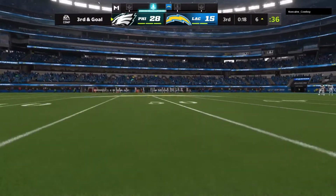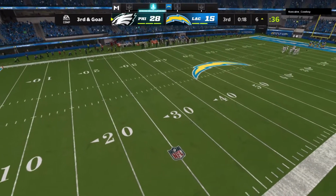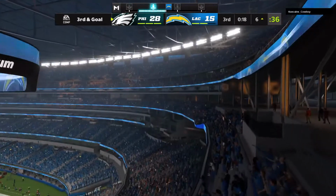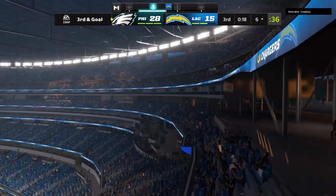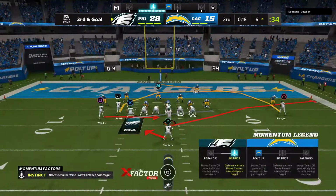We'll be back after this. Big play coming here. It's 3rd and goal.